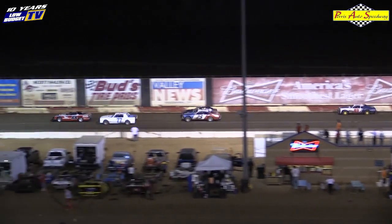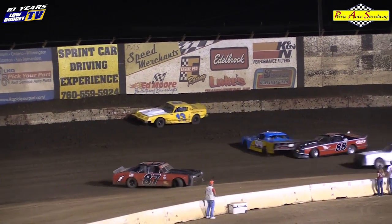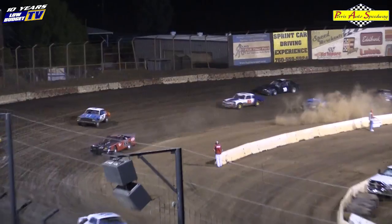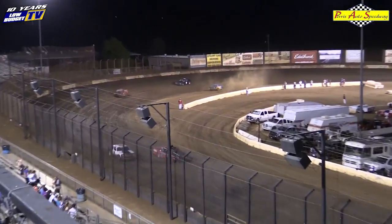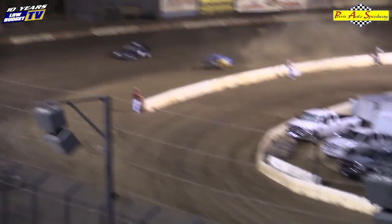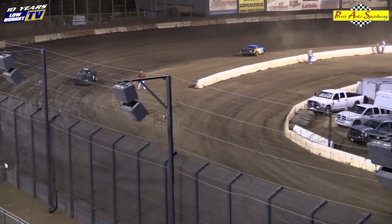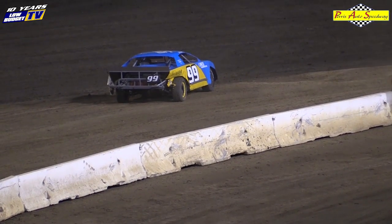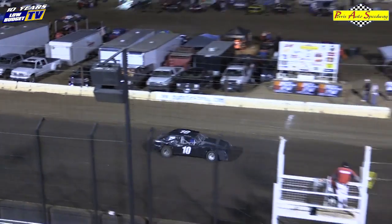3 wide over in turn number 2. So short-lived. Oh, and around your leader, the number 99 up the track, and the third. Oh, big impact. Christensen plowing into the side. No caution. You can see the right front of Ken Christensen's number 88 flat. Then we got our leader, Gurrell, the 99, spun it out, looped it over in turn number 3. Also collected number 10 of Mendez.